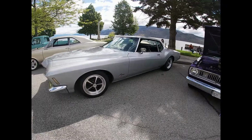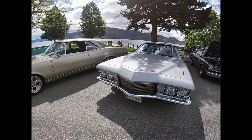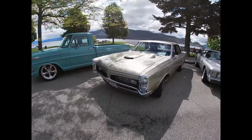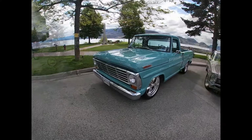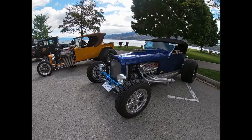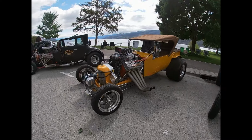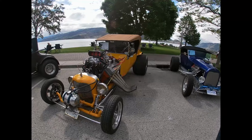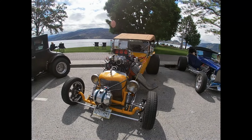Boat tail Riviera. It's the color I should paint with your purple. Yeah, you do like purple. Crazy warm purple. GTO. Wait to start. I like the pipes. Pretty cool. Wow. The size of that motor, oh my gosh. That is nuts. The block doesn't even fit in the engine bay. It's cool.